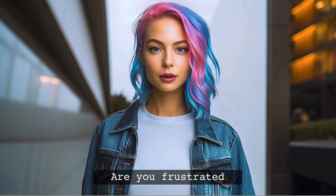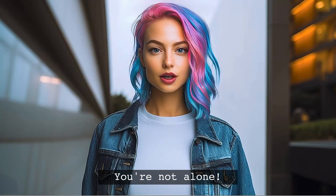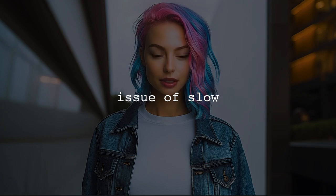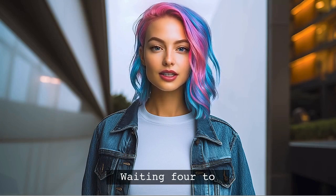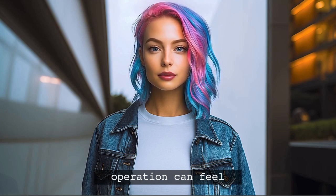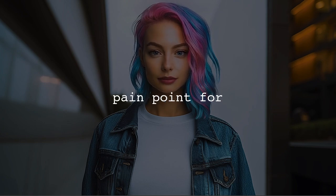Are you frustrated because your Hive queries are taking forever to execute? You're not alone. Today, we're diving into the common issue of slow Hive execution and how to speed things up. I totally get it. Waiting 4 to 5 minutes for a simple insert operation can feel like an eternity, especially when you're trying to test your Hadoop and Hive setup. It's a common pain point for many users.